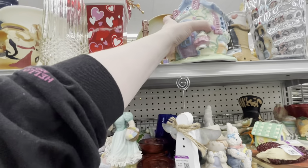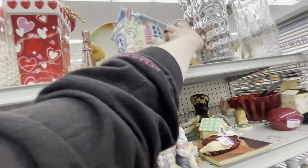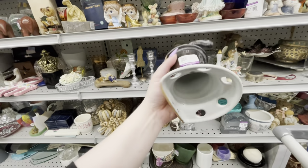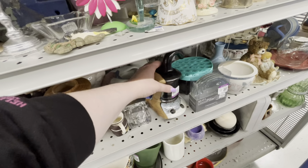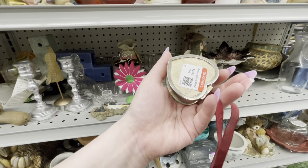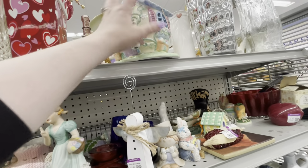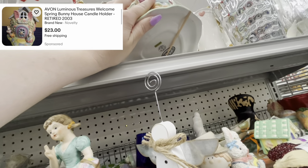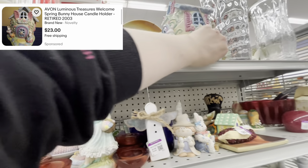Ooh. There's a lot of precarious things up here. What is that? Okay. What are you, little bunny house? I'm scared. Avon. Very cute.